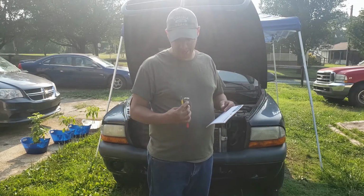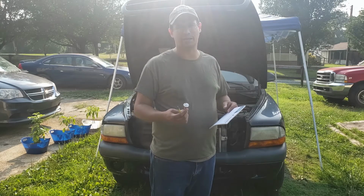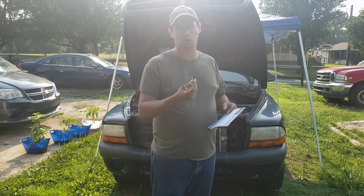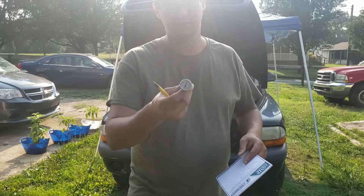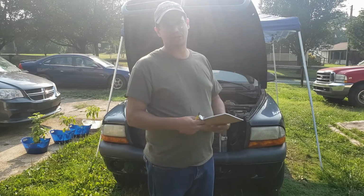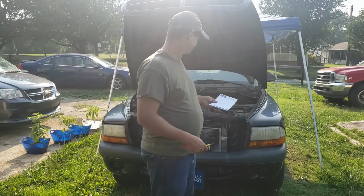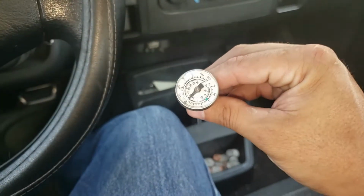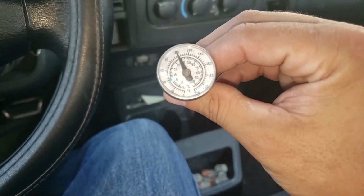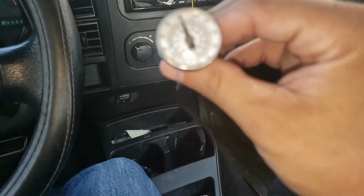We're going to go ahead and see if we can verify the customer complaint just by putting a regular old thermometer in there. Before we even hook the gauges to it, let's get the temperature reading and make sure the compressor's turning on. Alright, so we're up over 100 degrees inside of here. I'm sweating pretty good already.